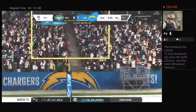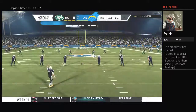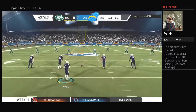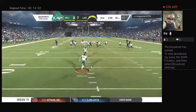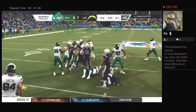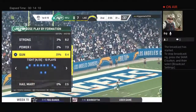Extra point by Badgley, up and good. And that makes the score 7-0. Following the touchdown, Badgley out there to kick it away. This will be taken in at the 1. And nice work on the return as they'll start their drive just past the 30-yard line.